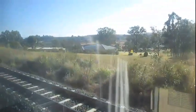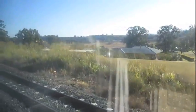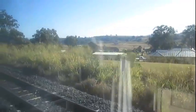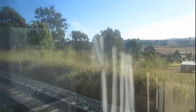We're out near Laidley, and this is the double track, and incidentally it does separate for periods, a couple hundred metres away from the other track. We might be passing something here. We're slowing down. Although it's double track, so it should be okay.